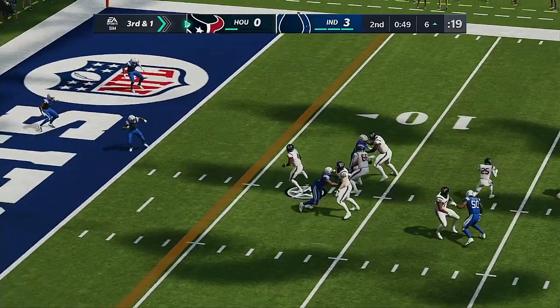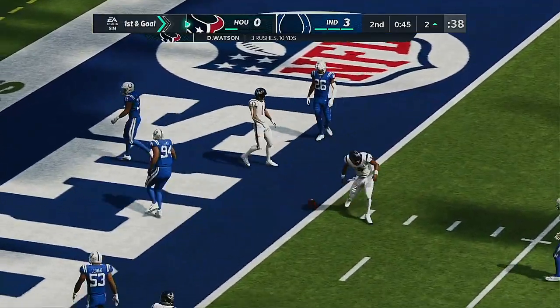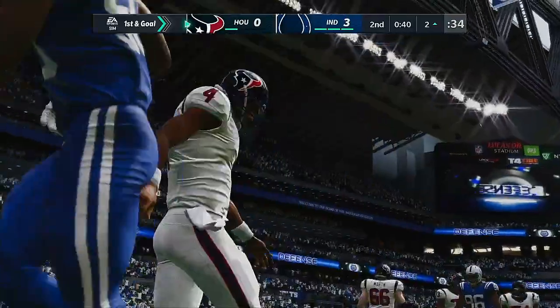Operating from the gun, Watson. He may try and run for this. When in doubt, do it yourself as he keeps it for 3 and a first down. Now that's disappointing for the defense.